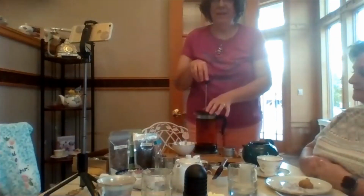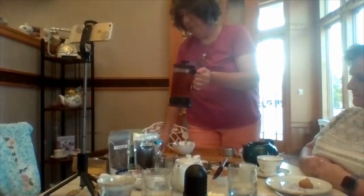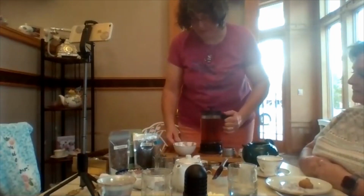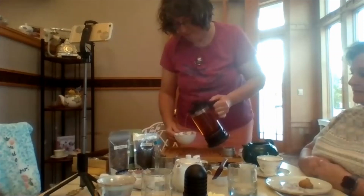You can even see it getting darker. Do you notice it's darker than the TGFOP we brewed? Can you see that? I can see it from here, that the tea's already getting darker. Yeah, it's done. It's been like 2 minutes. Look at that. That's really dark. And so I'm going to put some of this. It's going to be malty.